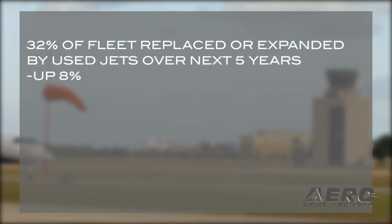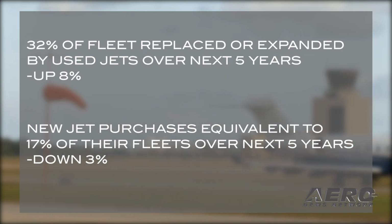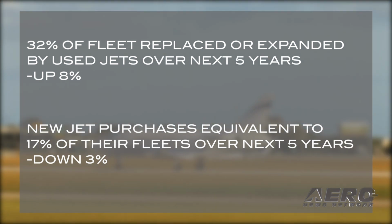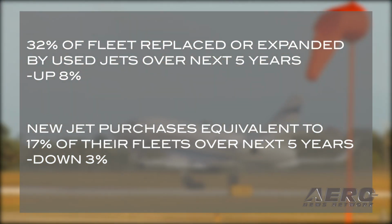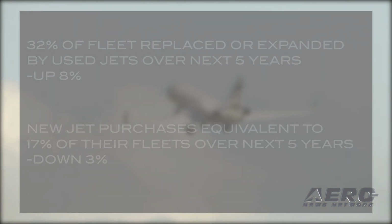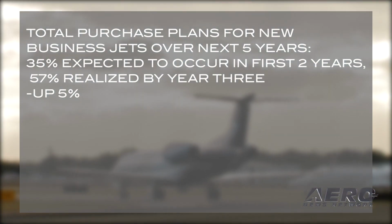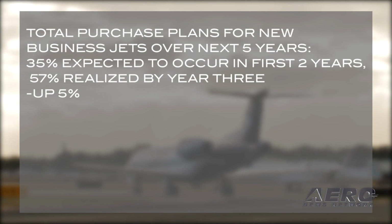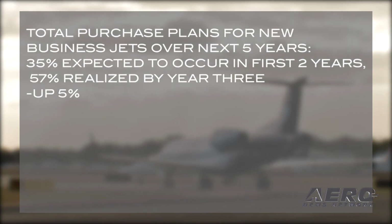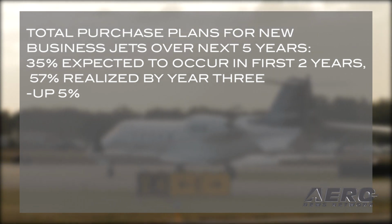Key findings in the outlook indicate operators plan to make new jet purchases equivalent to about 17% of their fleets over the next 5 years as replacements or additions to their current fleet, a decrease of 3 percentage points compared with the 2018 survey results. Of the total purchase plans for new business jets over the next 5 years, 35% are expected to occur in the first 2 years of the survey, with 57% of purchase plans realized by year three. This is 5 percentage points higher than last year's surveys.